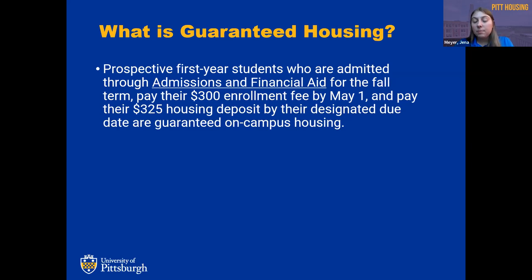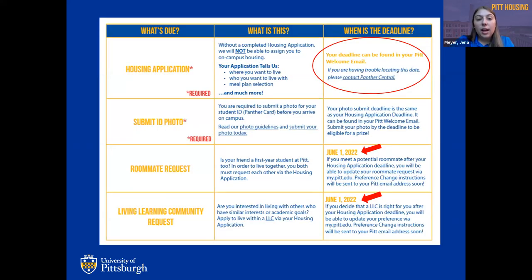So if you've already paid your enrollment fee and you've already received your housing information, you should have had a designated due date for your housing application and deposit. And if you pay your deposit by that date, then you are guaranteed on-campus housing. And in order to retain that guarantee for the 3 years, you have to follow the deadlines for guaranteed housing for the next 2 years. So we will be in touch in the fall term for what the expectations are to retain your guarantee as a rising sophomore and then also as a rising junior. But as long as you pay your deposit and get everything in by your designated dates, then you are guaranteed on-campus housing.